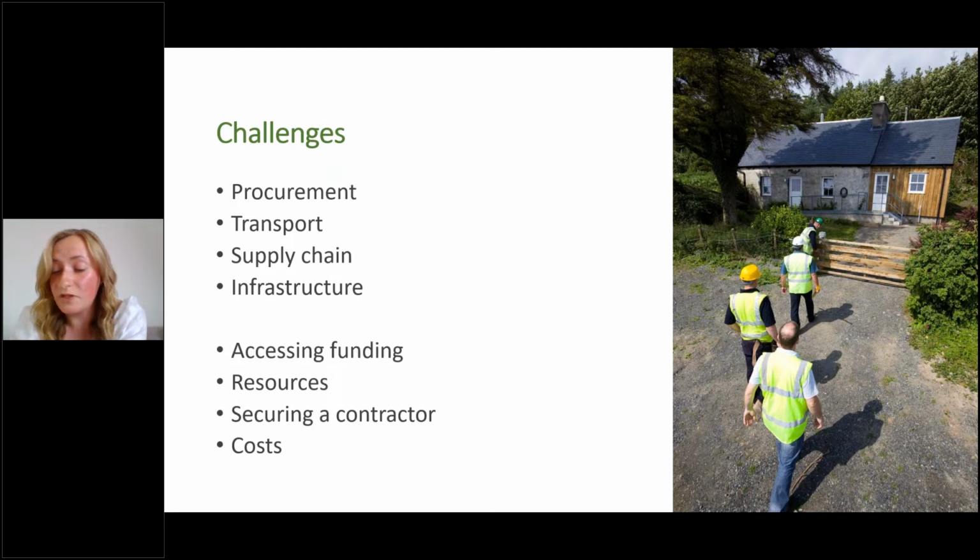The funding is only available once at the capital delivery phase. Therefore, there is a period between the feasibility stage and getting to the build phase, which incurs expense that many organisations cannot afford. There are design fees, surveys, applications, valuations, and other resources such as project management, which is expensive and currently no direct funding available to support.